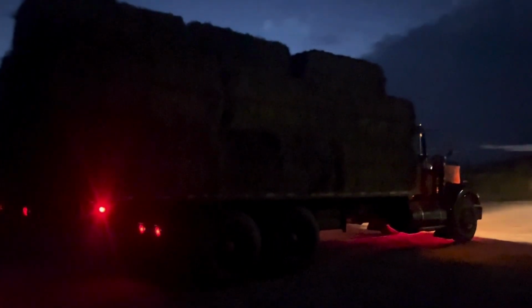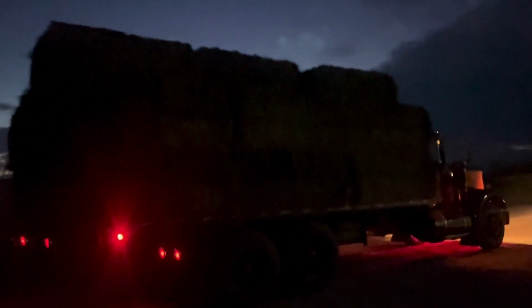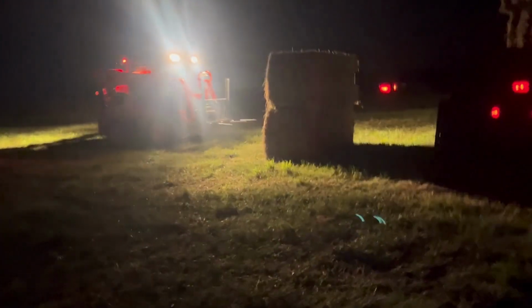Just brought the Kenworth back here with the second load. It's not completely full just because of how things worked out in the field, but I'm gonna unload this, and then we got 1 more load for the Kenworth yet in the last 2 fields that we got baled here. They were second crops, so there wasn't quite as much out as the first 2 fields that we hadn't baled yet. Dad's just working on loading up the bales here for this last couple of fields.